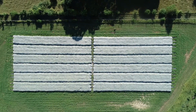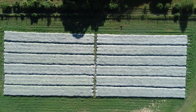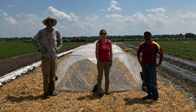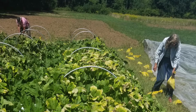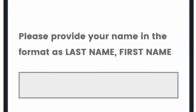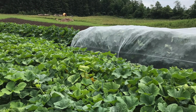but even if the strategies show promise for profits, how will they fit into commercial organic cucurbit farms? We're doing on-farm trials in each of the 3 states, Iowa, Kentucky, and New York, to see how they can work in the real world of commercial organic farming. We're also surveying a range of organic growers throughout the project to get their feedback on what makes sense to them and what needs to be changed. We will use this feedback to keep our approaches as practical as we can.